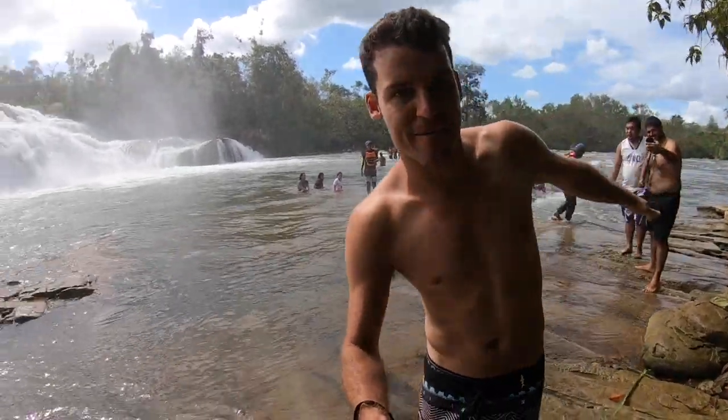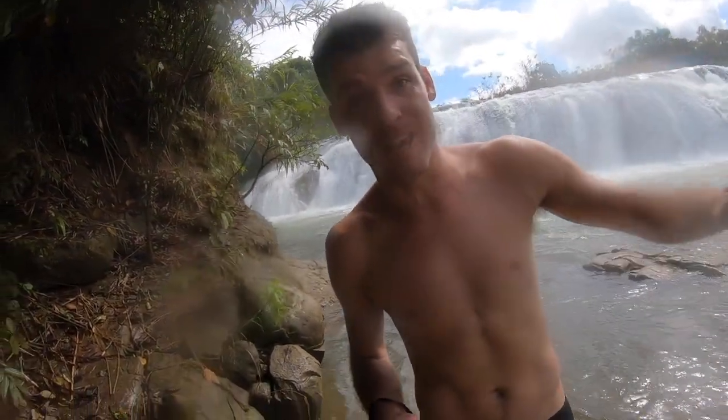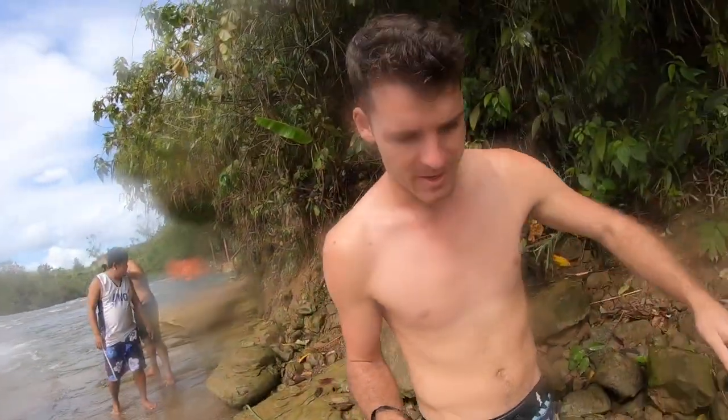Welcome to Lulugayan Falls. Woo! How beautiful is this? So this is the biggest waterfall in Samar. And I'll have to say, this is one of the most impressive waterfalls I have seen. It is a beautiful day, it is very hot, and I think it is time to go for a swim.